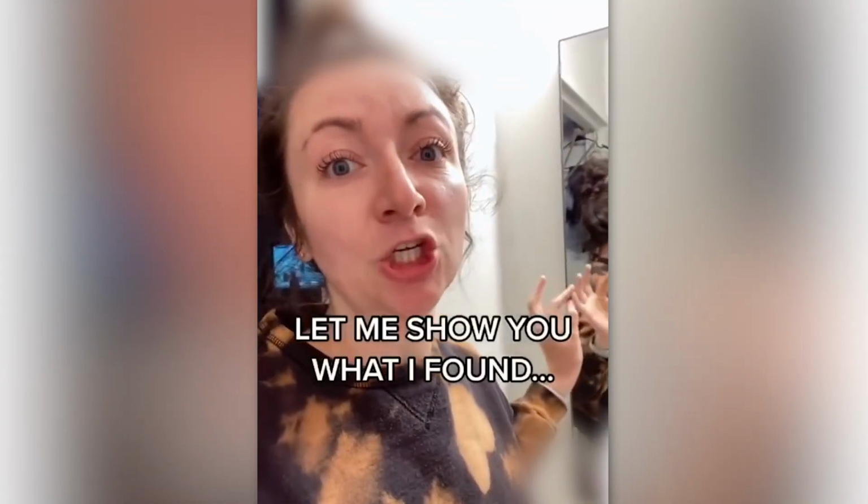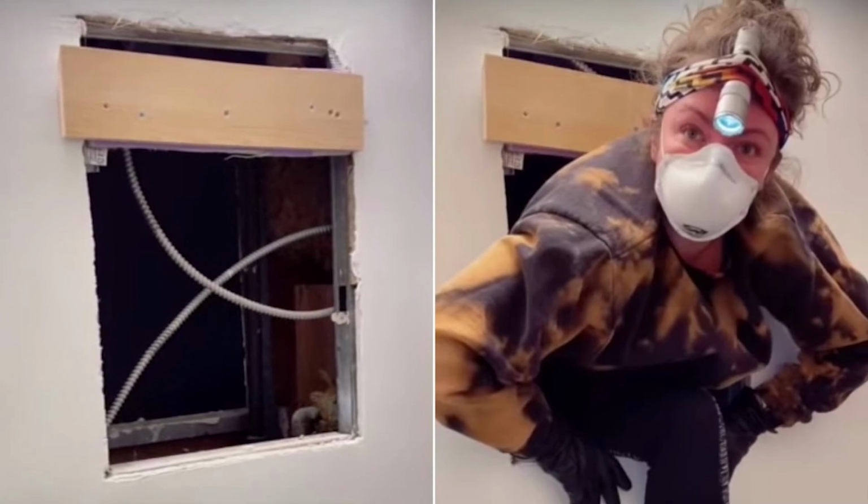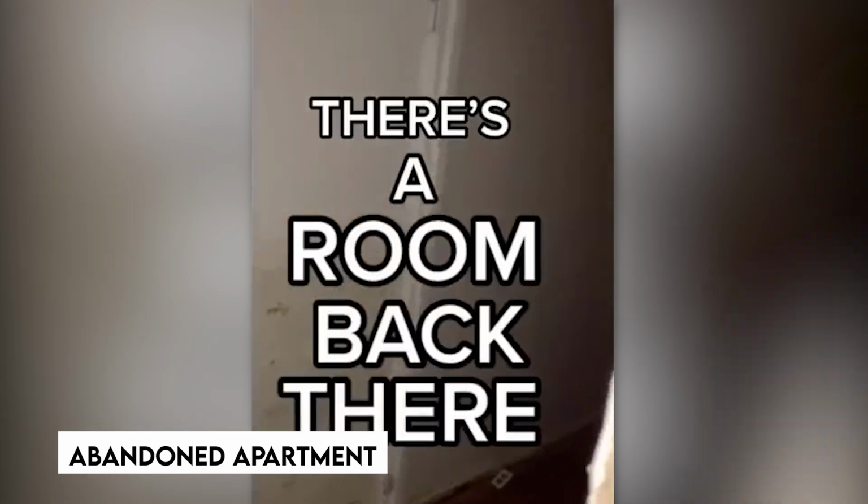After meticulous inspection and days of exploration within her bathroom, Samantha's persistence paid off. Behind the seemingly ordinary mirror lay an unexpected opening, revealing a secret room concealed within her home. But this wasn't just any room. It was an entire abandoned apartment, lying dormant behind her bathroom wall. However, the apartment appeared worn down and utterly uninhabitable, lost to time and neglect.